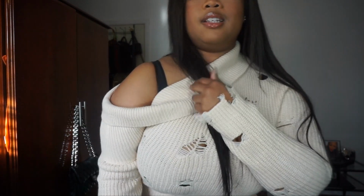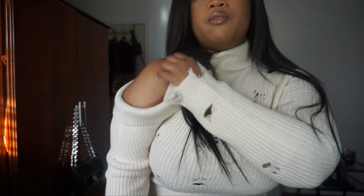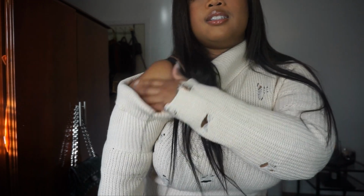But I feel like it's cute. I just don't really have any major things to say about this. Is it supposed to be worn like that? Why is this? I don't know.